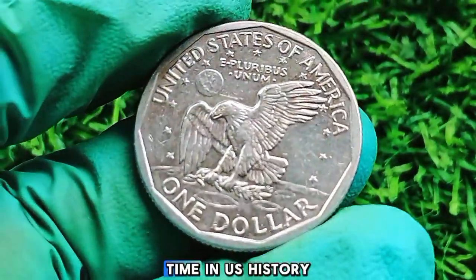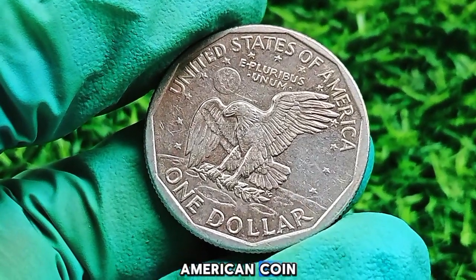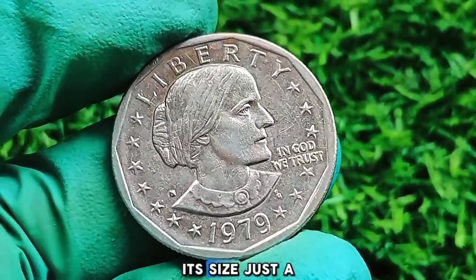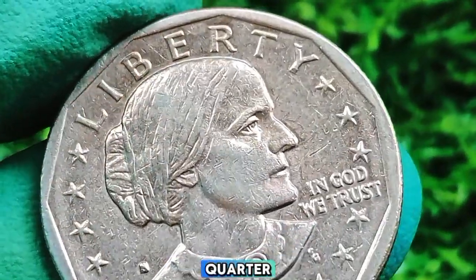It was the first time in U.S. history that a real woman, not a symbolic female figure like Liberty, appeared on a circulating American coin. But the coin had problems. Its size, just a little bigger than a quarter, confused the public. Many people rejected it, thinking it was a quarter.